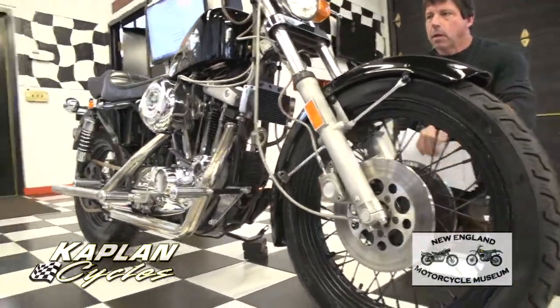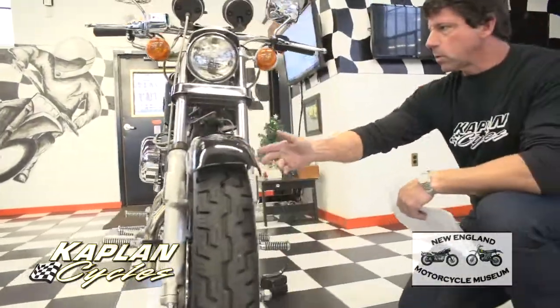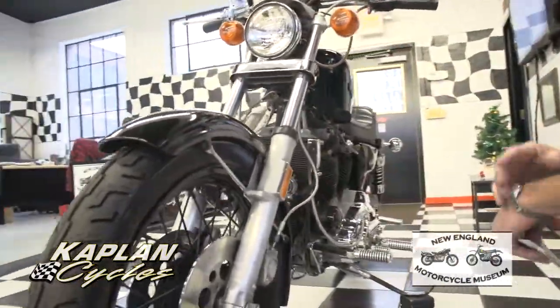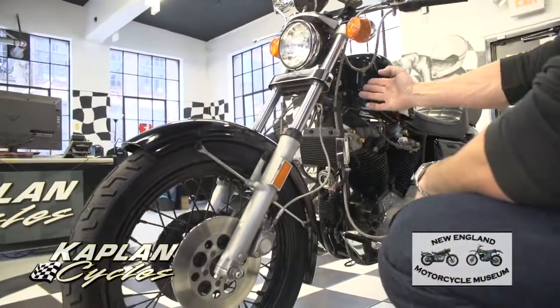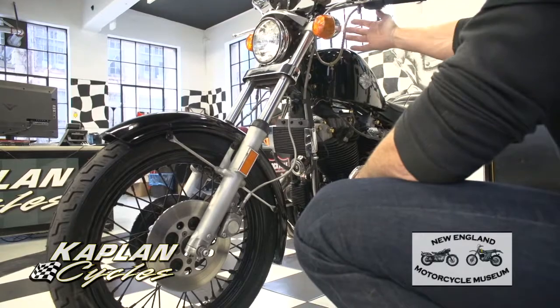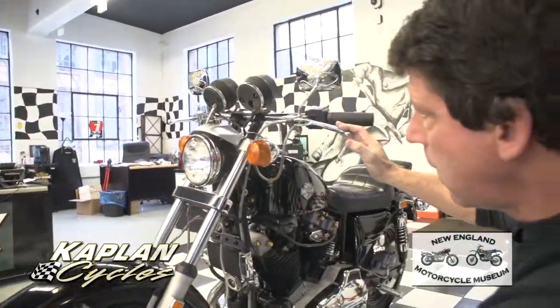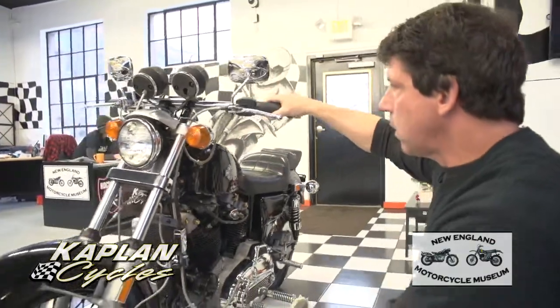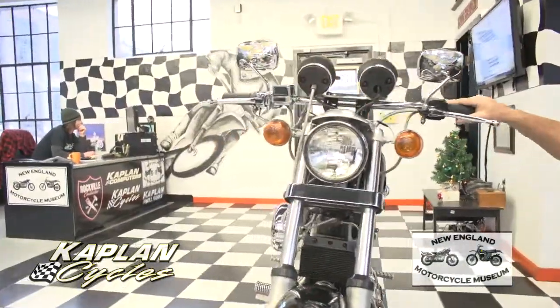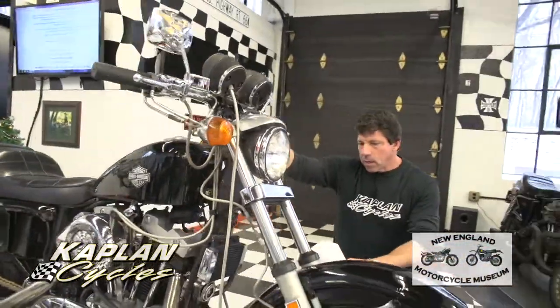It's just beautiful. The fork seals were replaced, new fork oil and new fork rubbers were installed. The triple clamp bearings were greased, adjusted, and then everything was reassembled on the front end with a brand new set of 4-inch risers, drag bars, Harley Davidson mirrors, chrome brake and clutch lever, and brand new grips. So there's absolutely no play in the front end. Everything's spot on, like brand new. So it handles great and rides nice.